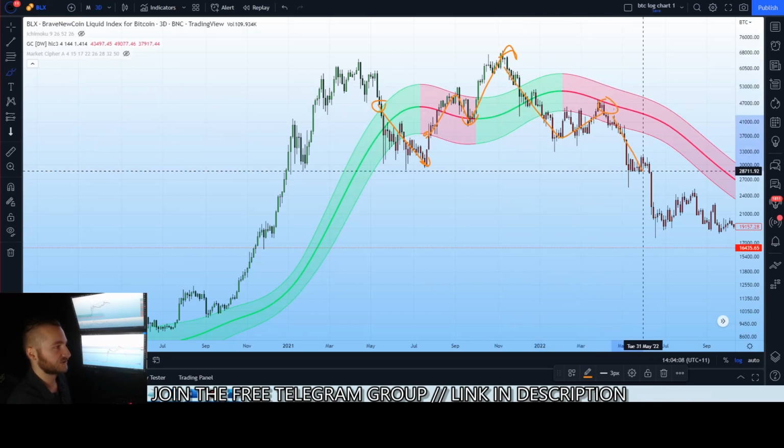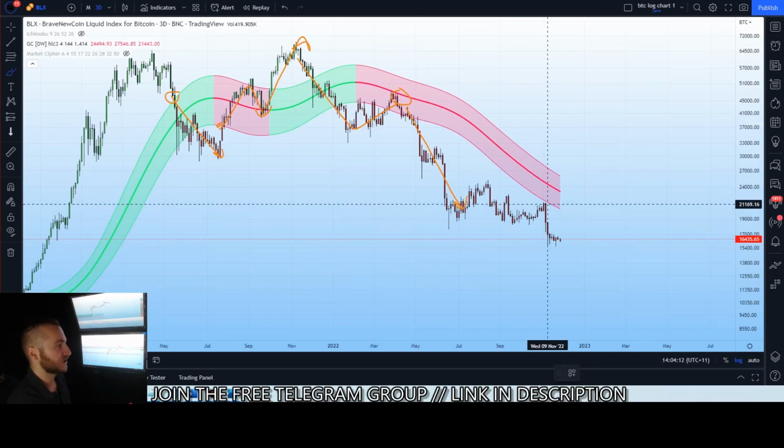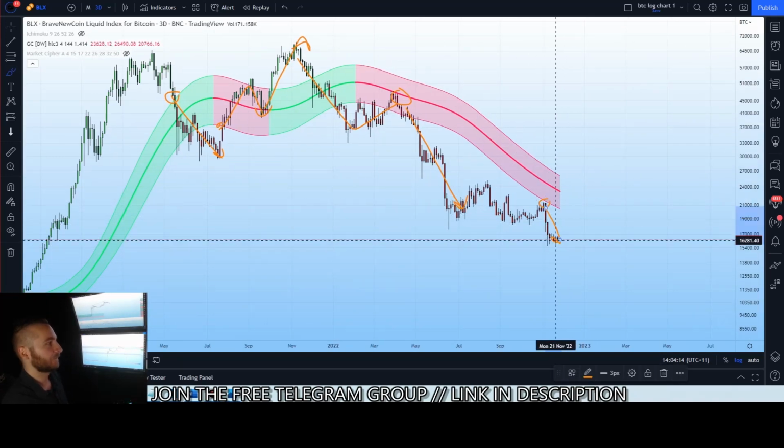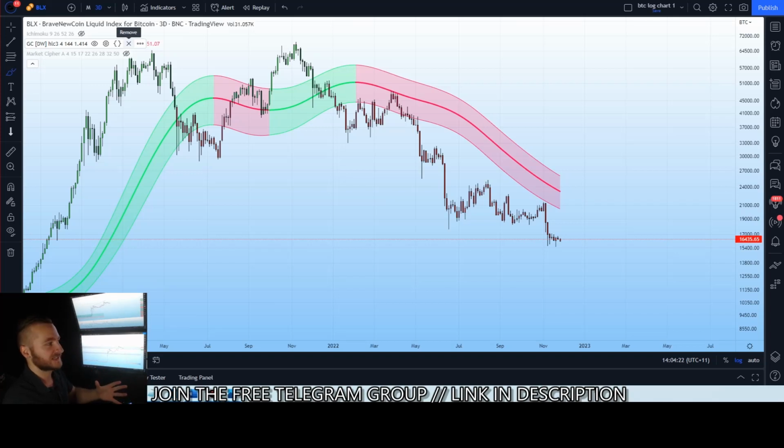Look at this, rejection. Push down. The Gaussian channel is incredibly accurate. Again, rejection from this level, push down. So the Gaussian channel can be used a lot. I love to use it when I'm assessing continuation points for the current trend.